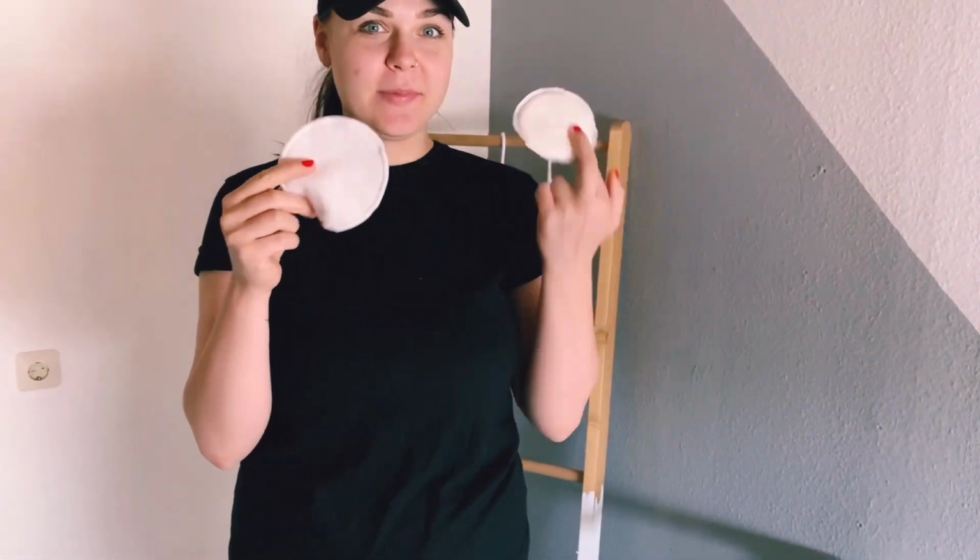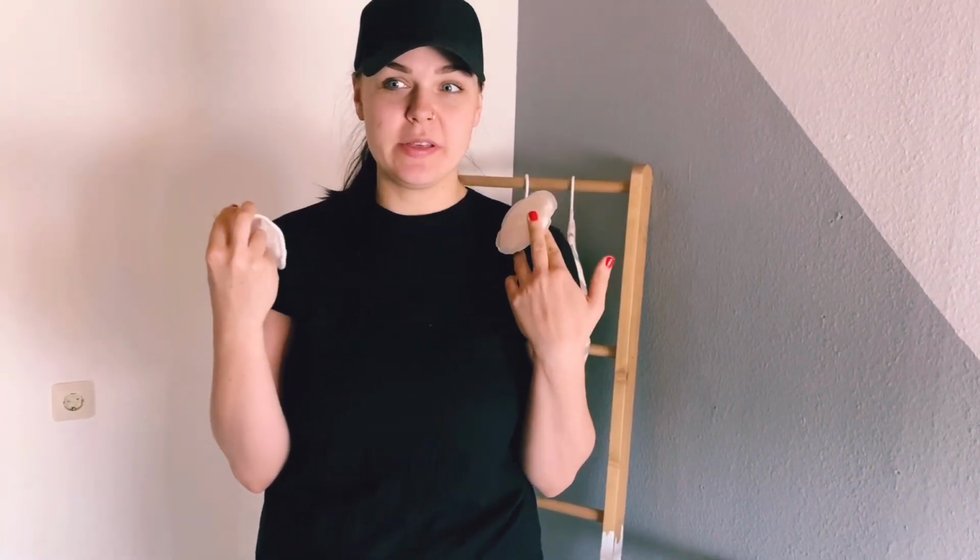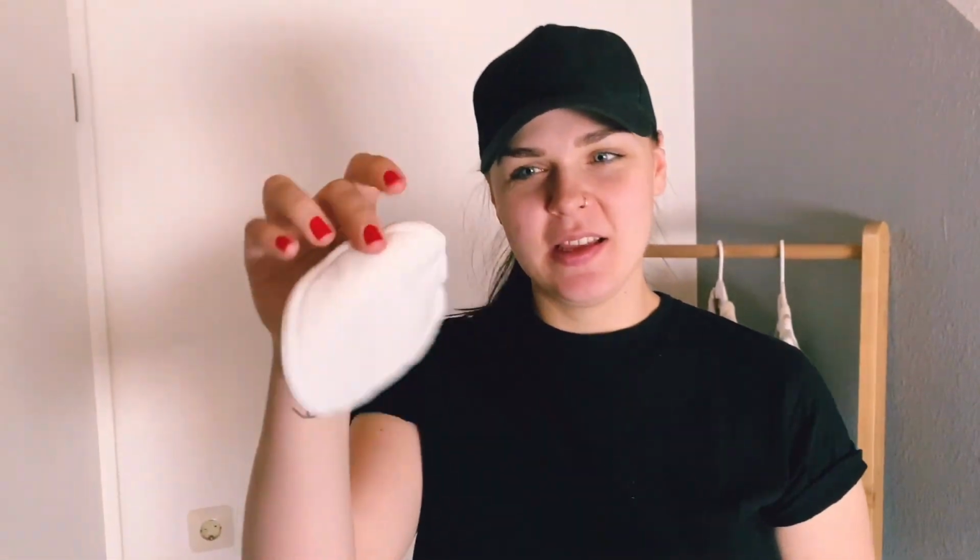So this is also something that I can recommend because you're eventually gonna leak, if it's during the night time or during the daytime. I try to use reusable ones. That's how they look. They have a soft side, and then they have like, I don't know, a weird side. So the soft side goes to your nipple, and should catch the milk.